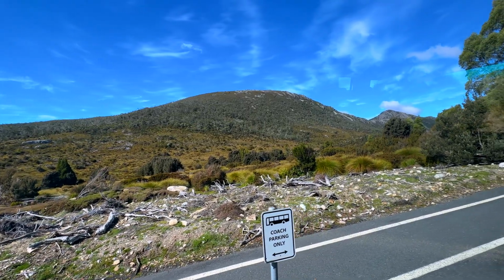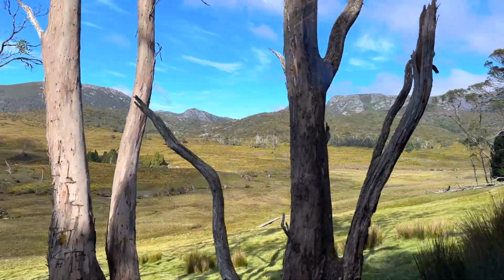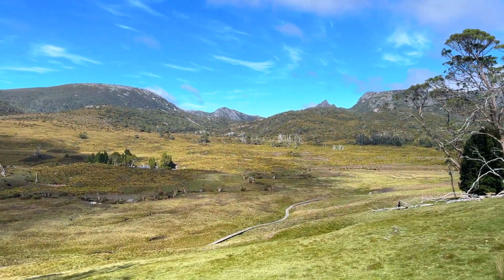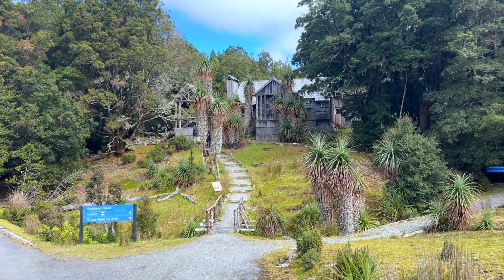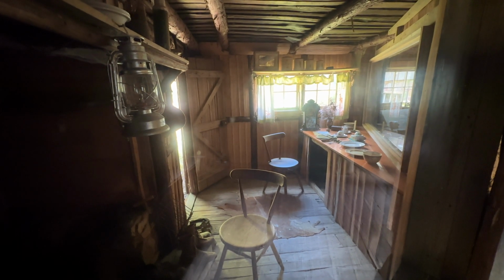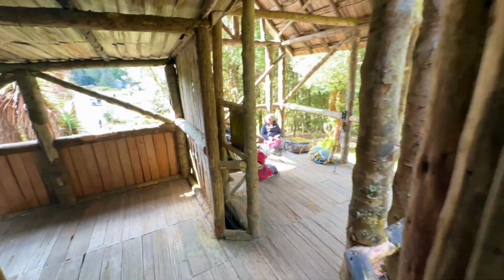We then make our way to a different section of the mountain to visit Gustav Weindorfer's Chalet. Gustav, a passionate botanist, lodgekeeper, and early conservationist, championed the preservation of Cradle Mountain as far back as the 1800s. We've arrived at Gustav's Chalet. This is where he went in hiding for so many years, living up here, up on Cradle Mountain. He was here particularly after his wife died.